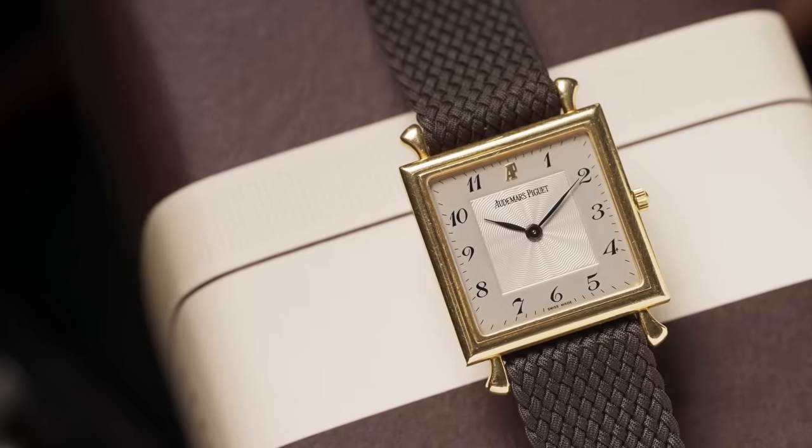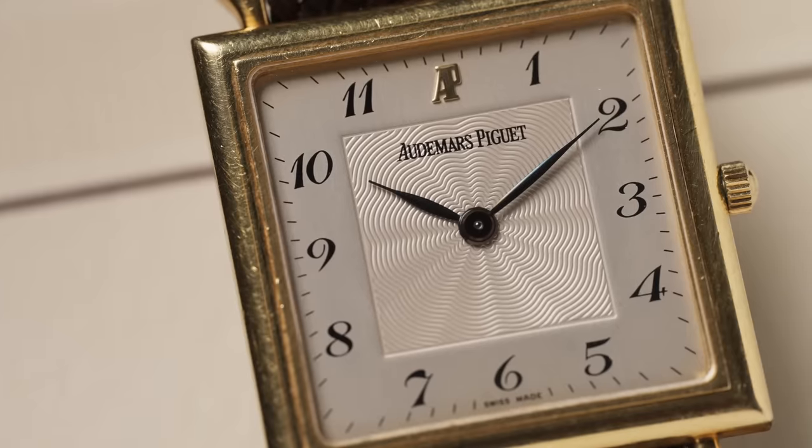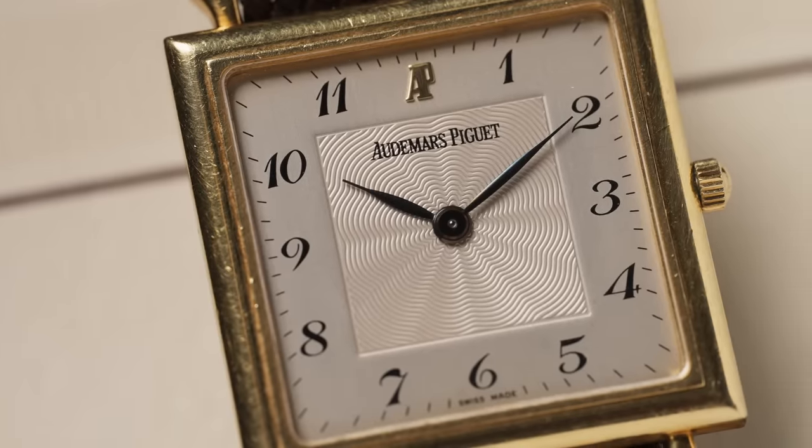Finally, I'll tell you about this one. If you're a fan of the channel, you've probably seen it before. It's a square dress watch from Audemars Piguet, most likely from the 1990s based on the logo. I purchased it on Chrono24 for a little over $4,000 when I was searching for Tank alternatives of my own. One day in the future, I'll suck it up and pay the 500 Swiss francs to have AP tell me the reference number, but for now, I like a little mystery.